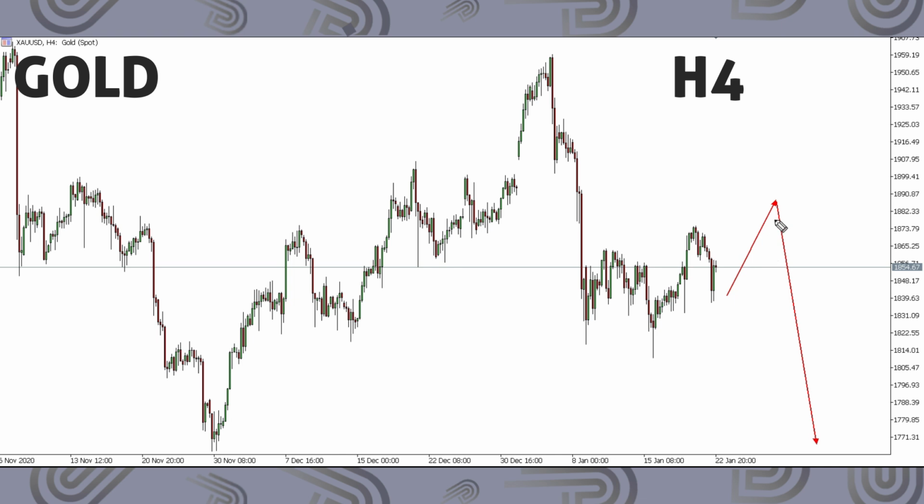Keep in mind that this down move here is expected, and if this pair moves fast, it can give this down move right from this area here. So just keep that in mind, because structure is showing that we're expecting a down move. That's what we have on gold.